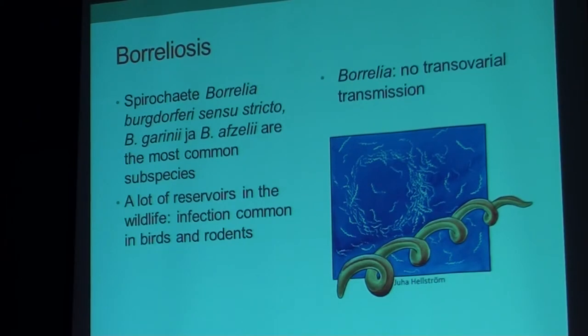They are spirochetes, as we all know, from this corkscrew type of bacteria. And the problem from an epidemiological point of view is that there are a lot of reservoirs in wildlife. The infection is very common in rodents, birds, and wild mammals as well. So the infection is there, and we really can't control the infection by itself.